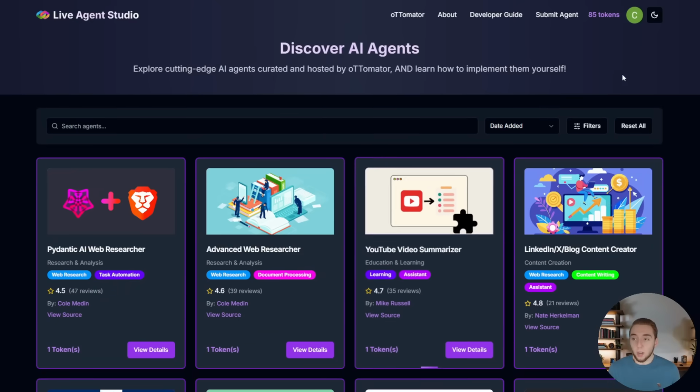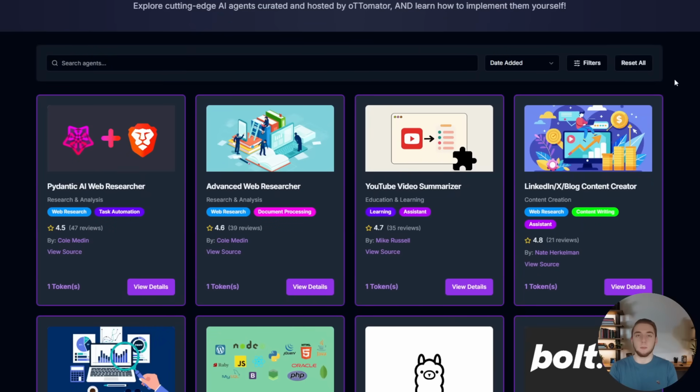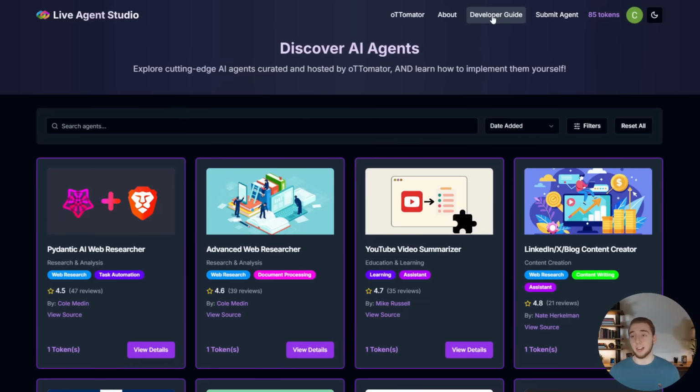But yeah, it's going to quickly grow into a community-driven platform, and I'll talk about later how you can get involved as well. No matter what platform you want to build your agents with, it can be compatible with the Live Agent Studio. So if you want to build with N8N, or you want to build with Pydantic AI with Python, or use the LangChain framework in JavaScript, or you want to use Flowise, it doesn't matter. You can build with any of those platforms, and as long as you follow a couple of specific criteria in the developer guide here, I can get your agent on the platform in just minutes. So that is the beauty of it.